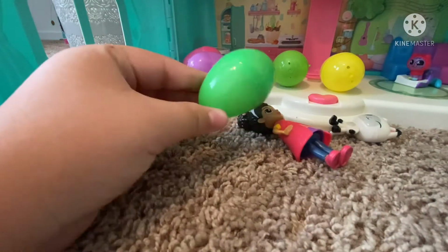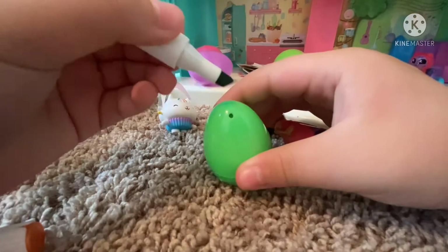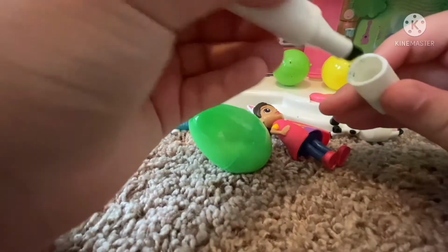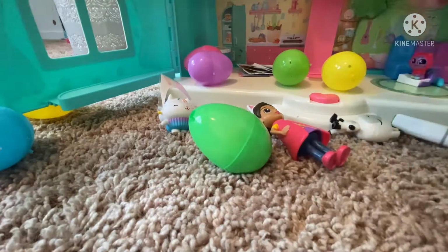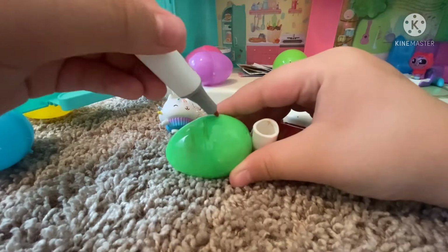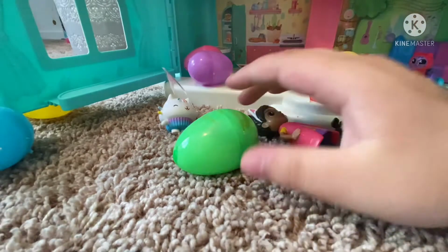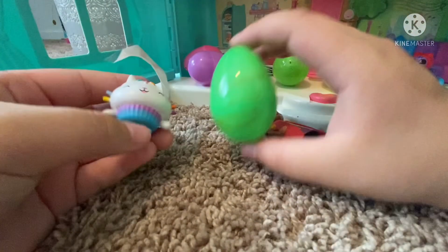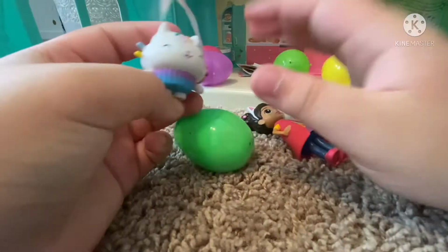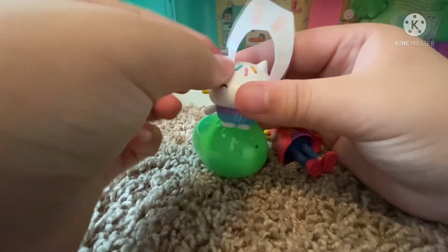Okay, I'm going to get my markers. First, you're going to make a carrot from this one. I'm going to color the lines of the carrot. All done! I'm making a carrot egg. Ooh. What's inside? Ooh, it's gonna be Easter bunnies. I'm so excited.